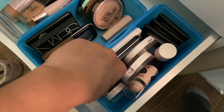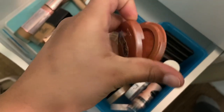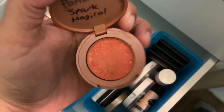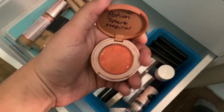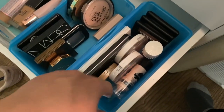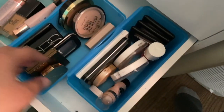And then I also want to pull, this is actually an eyeshadow, from the ColourPop and Kathleen Lights Dream Tree palette. The shades Potion, Spark, and Magical. And I pressed them together in this palette, and this is one of the prettiest blushes I've ever seen in my life. I'll swatch it later. So I'm going to pull both of those because I really liked having 2 blushes last week. And so I think that'll be it for this drawer.